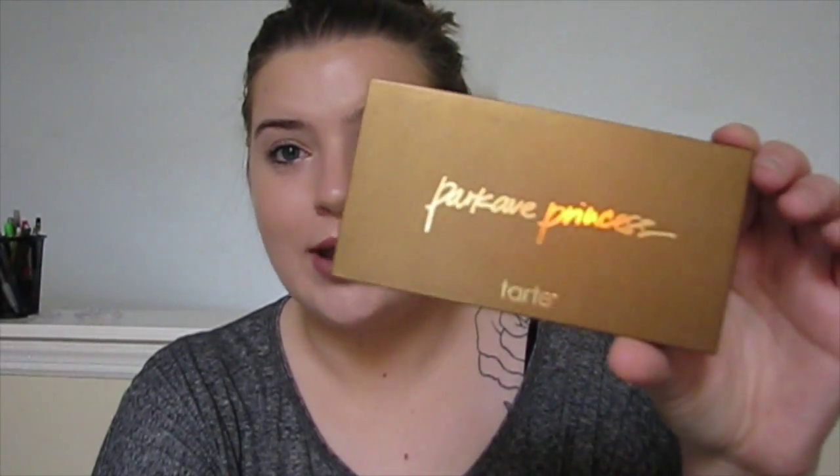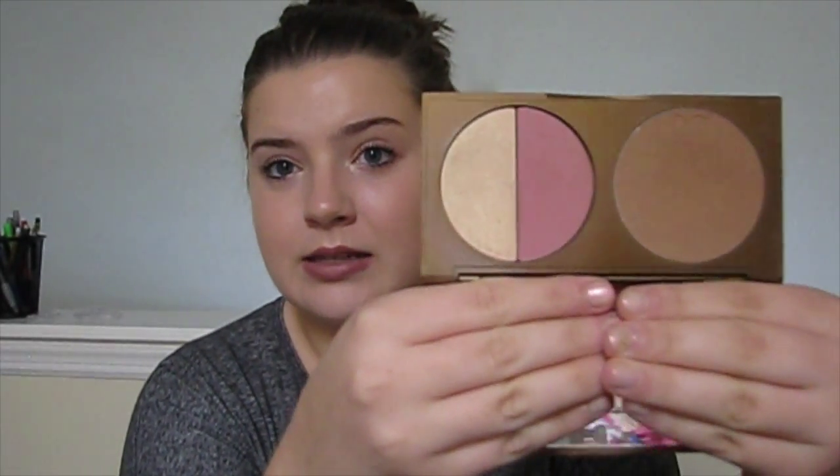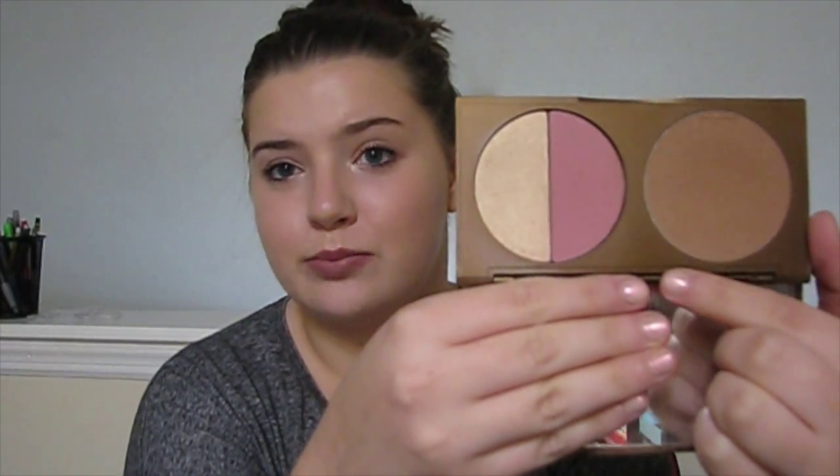Okay, so next, you guys have seen this. I've had this for quite a while, but this is the Park Ave Princess Contour Kit. This is what it looks like. It has the Park Ave Princess bronzer, a blush, and a highlight. I really don't necessarily use the blush or the highlight. You guys know I don't use very much blush because I have naturally rosy cheeks that I don't like to accentuate.